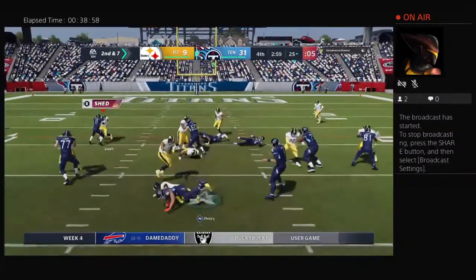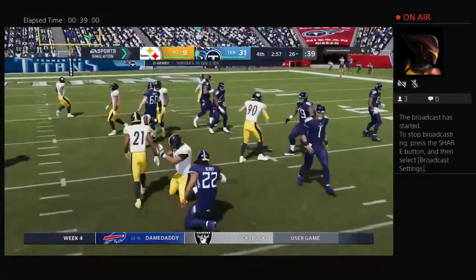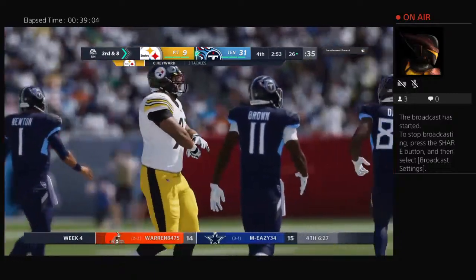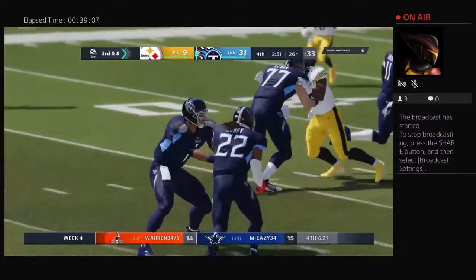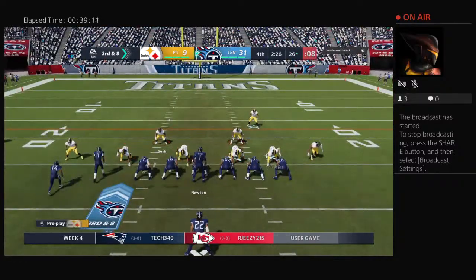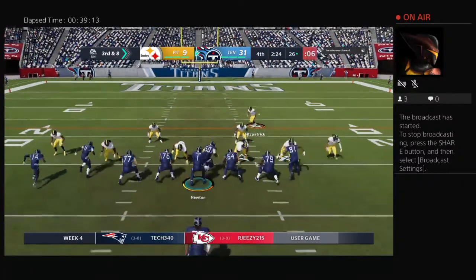On 2nd down, here's Henry. And maybe a measure of revenge there. He's had his way in this one, but this time they get him behind the line. Now they're staring at a 3rd and 8. That last play backwards a yard. The Titans on 3rd down. They've hit 4 of 7. This is 3rd and 8.